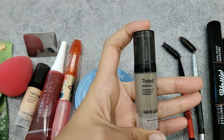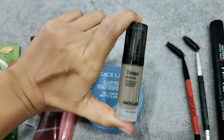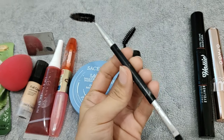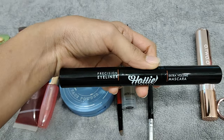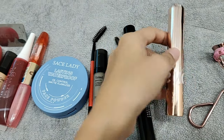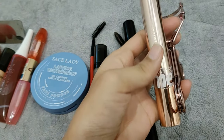This one is for my eyebrow. It's also from Says Lady. I bought this from Shopee. This one for my eyebrows. And this is just an extra brush. And I also have Hattie Cosmetics eyeliner. I really like the eyeliner. This one is for my eyelashes, O2O mascara.